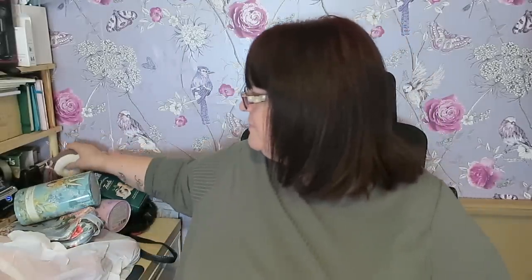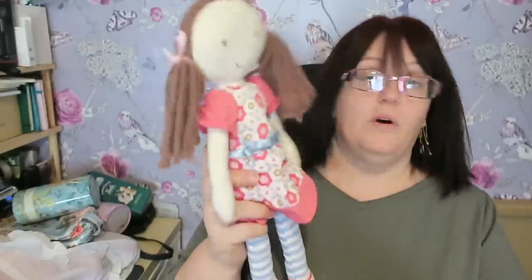There was a lady who had boxes of stuff and it was everything 50p an item. So I got a Joy bottle opener, 50p, and a tiny seahorse cross-stitch kit, 50p. I got another M&S ragdoll today. So this is what she looks like when her hair isn't all over the place. This is a different one because the other one was dark skinned, but this is the light skinned one with neat hair. She was £1 from Sue. She was marked at 50p and I handed Sue £1 and she didn't give me any change, and I just thought that's fine. She was busy chatting to someone.